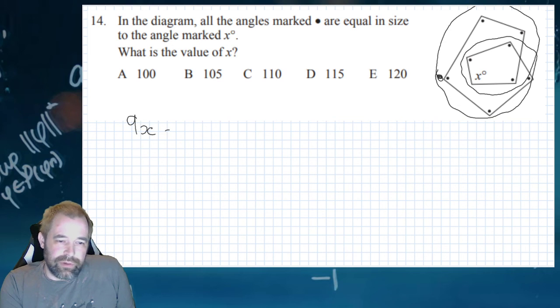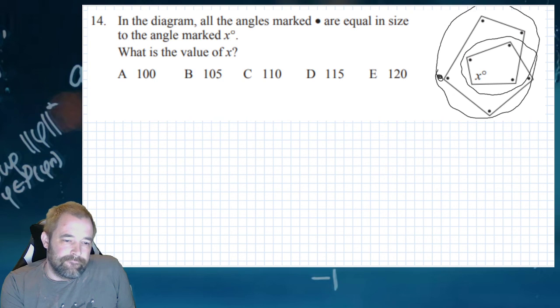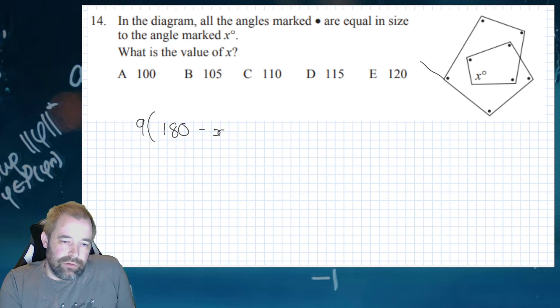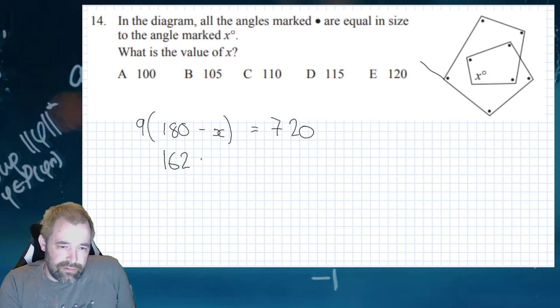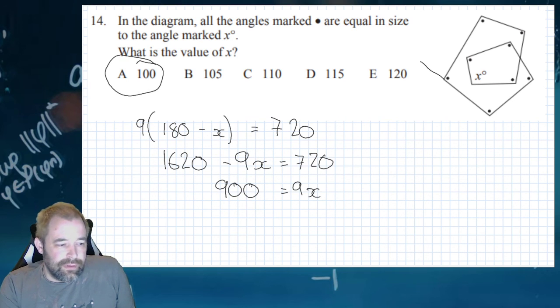1, 2, 3, 4, 5, 6, 7, 8, 9. We know that 9x has to equal 720. That doesn't work, does it? Because then I get x is 80. Oh, hang on. Because you've gone around twice, the exterior angles have to equal 720. The exterior angles are going to be 180 minus x. So 9 lots of the exterior angles must equal 720. So 9 times 180 is 1620, minus 9x is 720. So 9x is 900. So x is 100. I misread that as well.